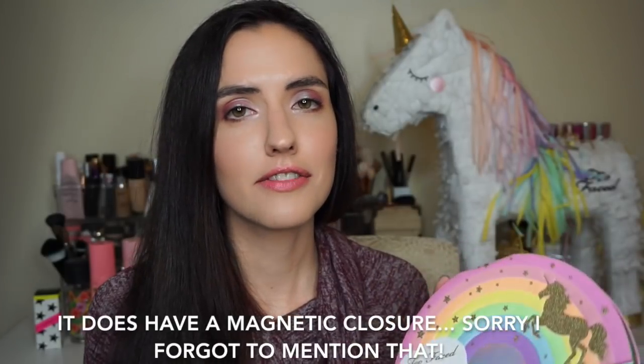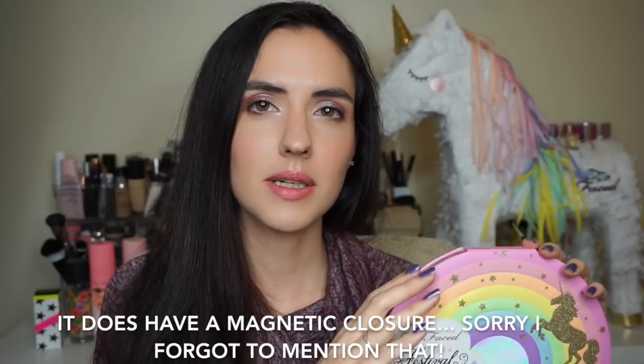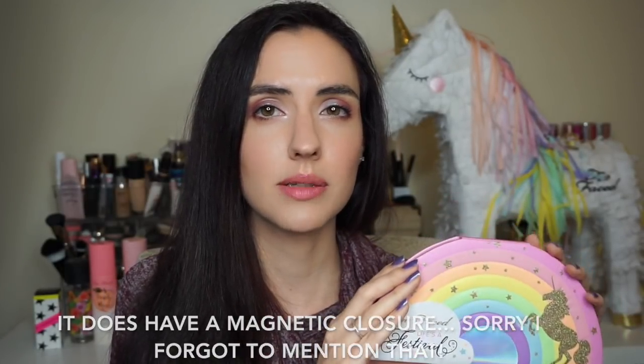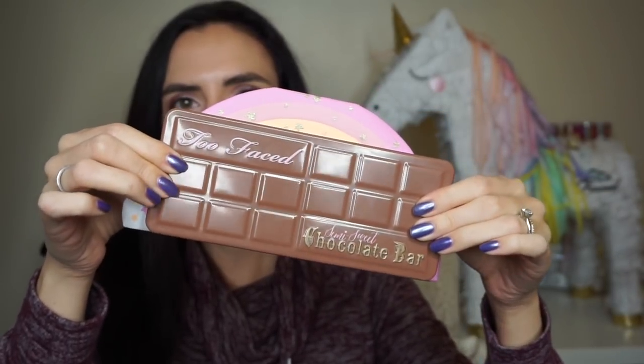The palette itself is super cute. It's not as big as I thought it was going to be from pictures, which I'm happy about, because I feel like if it was any larger, it would just be way too hard to handle, too hard to store. But I do think that this is a good size. It's really not that much bigger than a chocolate bar palette. For some reason, when I saw pictures of this, I thought it was going to be this huge clunky thing, and it's really not too big.